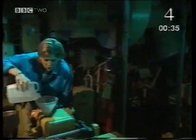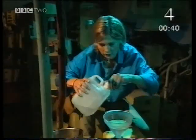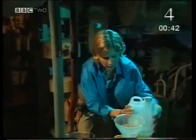Better get this fuel tank topped up. My oxygen supply is running low upstairs. Gotta get out of here soon. Better answer that call first.